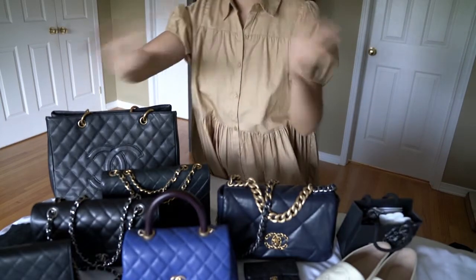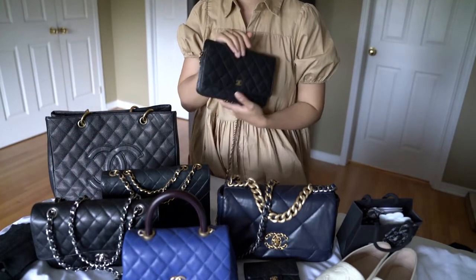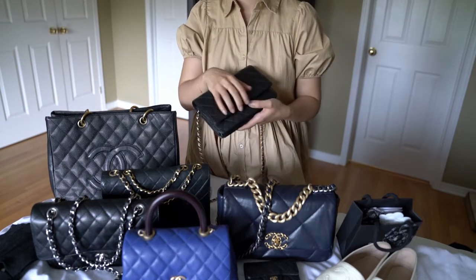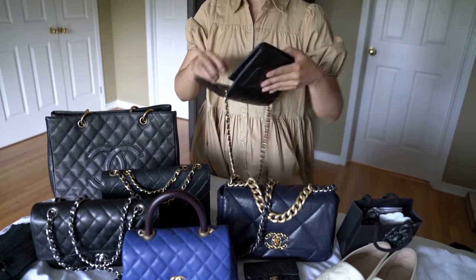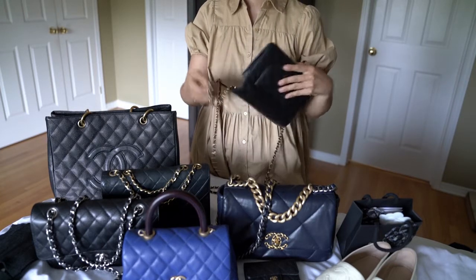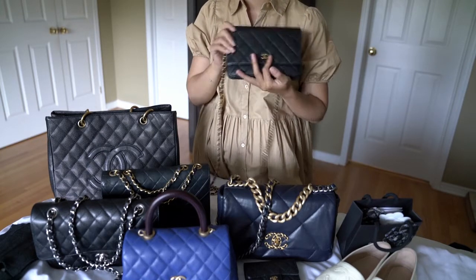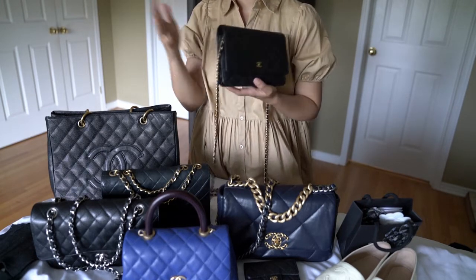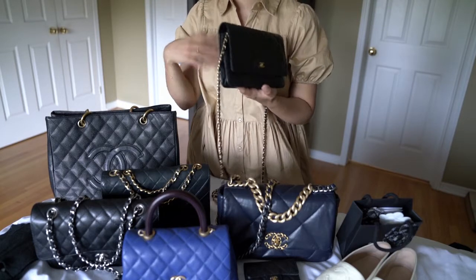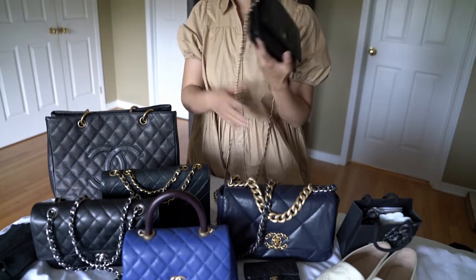so after the wallet on chain, I mean, the wallet on chain is not really considered a bag, it's really considered a small leather good. So for a while, I wasn't really thinking about Chanel just because, you know, they are pricey, and like maybe one is enough. I'm happy with my wallet on chain. And then I started to collect other brand name bags like Gucci and other brands.